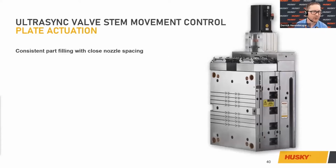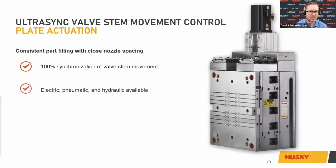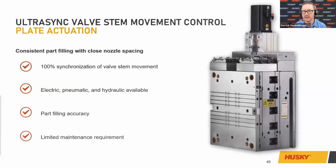This is accomplished with our ULTRASYNC plate actuation technology, which gives 100% synchronization of the valve stems managed by electric, pneumatic, or hydraulic drive media. Electric control gives the best consistency, traceability, and control cycle after cycle, which is ideal for medical, technical, and high precision small parts. Only limited maintenance is necessary with any of our plate actuated hot runners.